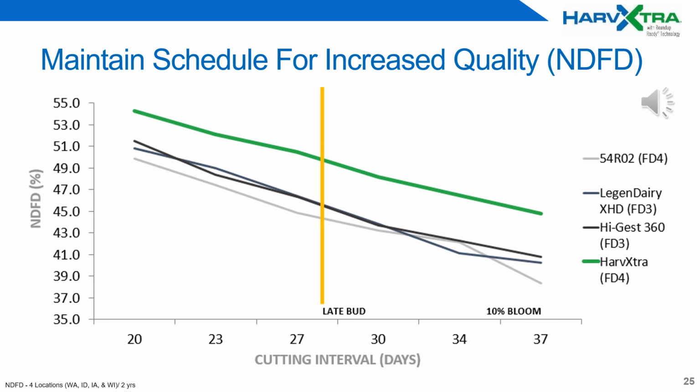In the graphic, we see quality from 20 days post-cutting to 37 days post-cutting. Routine practice is to cut on a 28-day cycle to balance yield and quality. HarvXtra, when compared to conventional alfalfa, the black lines compared to the green, at the same 28-day interval, has the potential to provide approximately 10% more quality as seen in the yellow line on the graph.